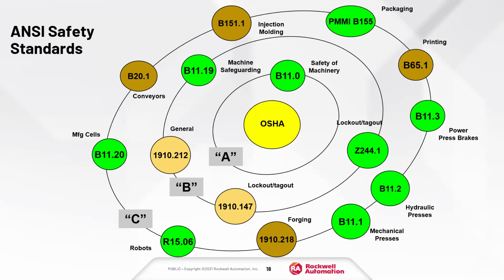So if you have an incident and, worst case scenario, have to go to court, they're going to ask you why you did it this way. Why did you design the machine this way? Why did you put this safety device in there? What was the maintenance procedure? All these things. If you say, well, we had a conveyor, so we used ANSI B20.1 and ANSI B11.19 for machine safeguarding, and that's how we did our things.